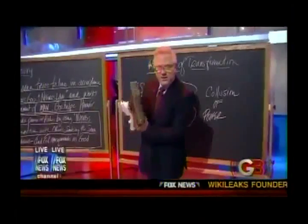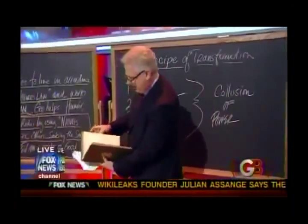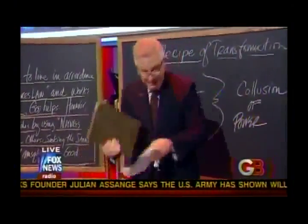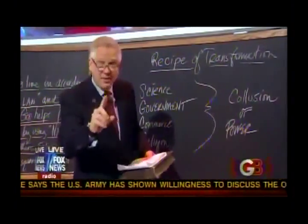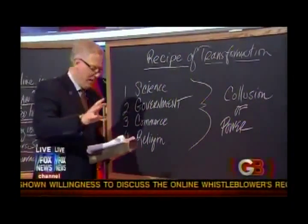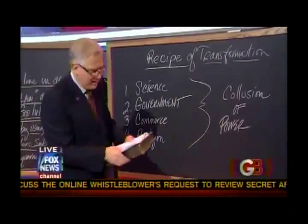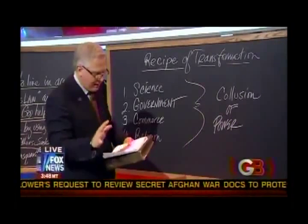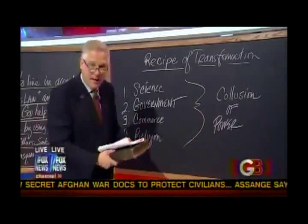This is the Smithsonian Annual Report, 1882-1883. This is an original copy. John Wesley Powell, the director of the Bureau of Ethnology at the Smithsonian Institution, said this: artifacts found prior to Christopher Columbus's arrival would be considered illegitimate by the Smithsonian.